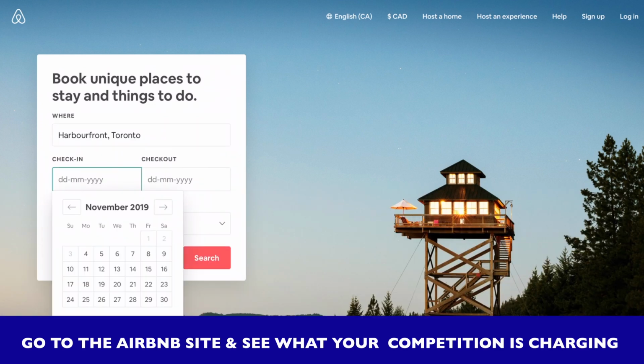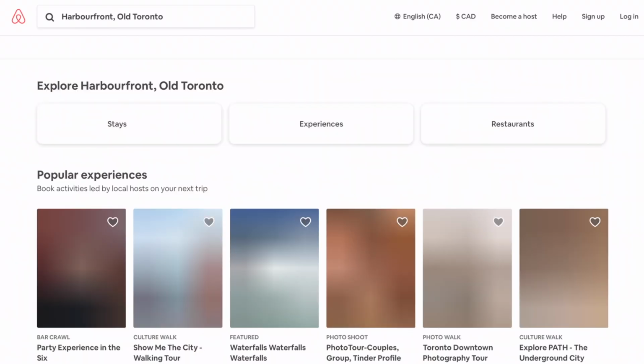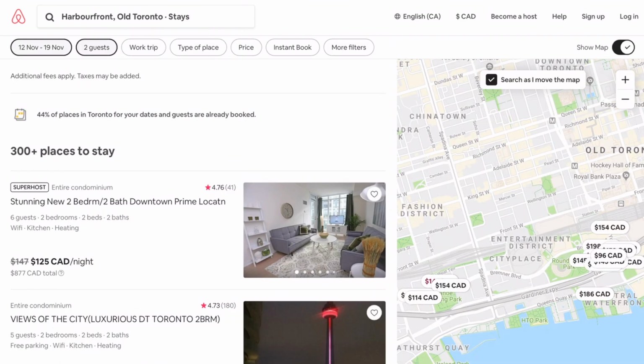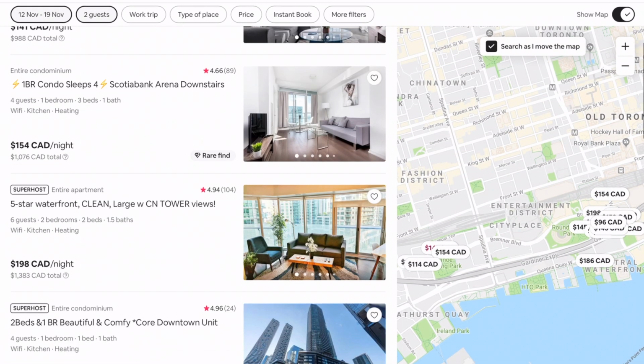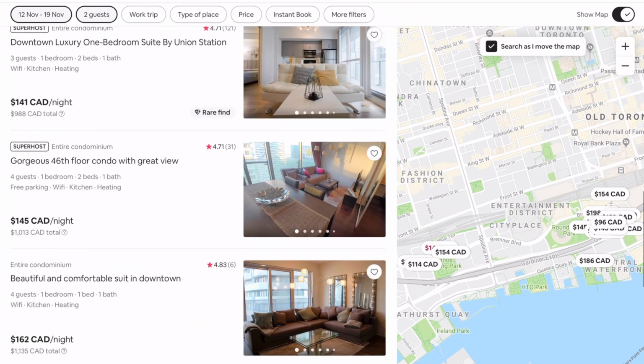I looked around in my neighborhood at what other 2-bedroom, 2-bathroom units were charging. What were they offering? What did I have that was better than them? What did they have that was better than me? So that was my first step into looking for research, on the Airbnb site.